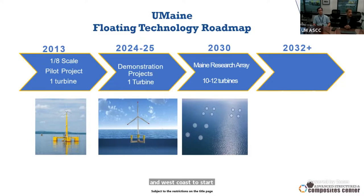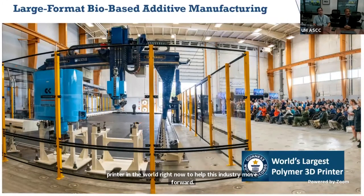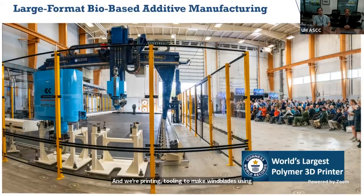And one thing I'd like to tell you about as well, that you'd be excited about, is that we're using the largest 3D printer in the world right now to help this industry move forward. We're printing tooling to make wind blades using this printer. And we're also very interested eventually in printing vessels that could be used to service this industry. That used to be science fiction years ago, but now it is reality.